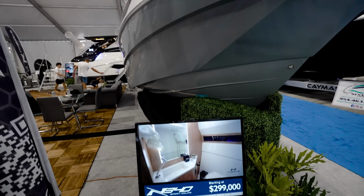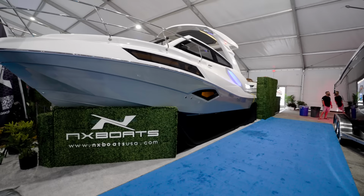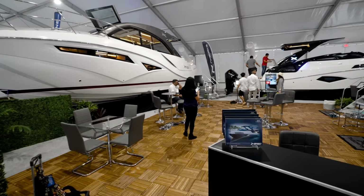$299. What do you guys think? NX boats. Wait for it. I wonder if we can get in there. Let's see, guys. Here's a good thing about these small shows, right? You can get into a lot.